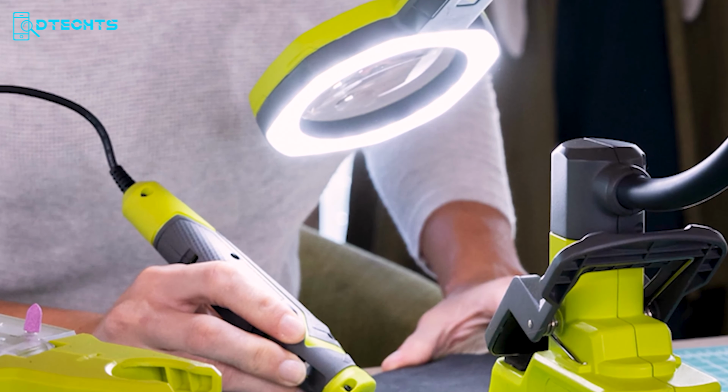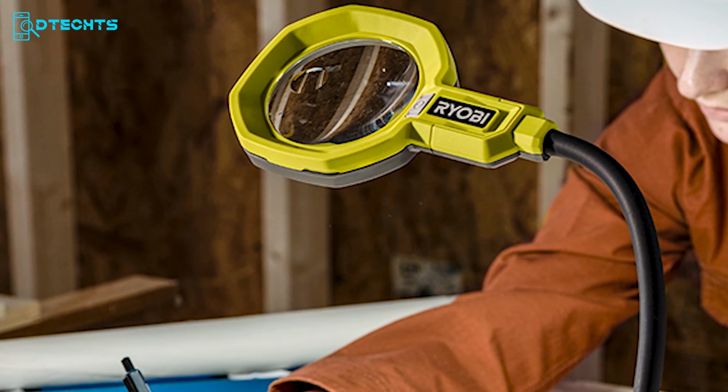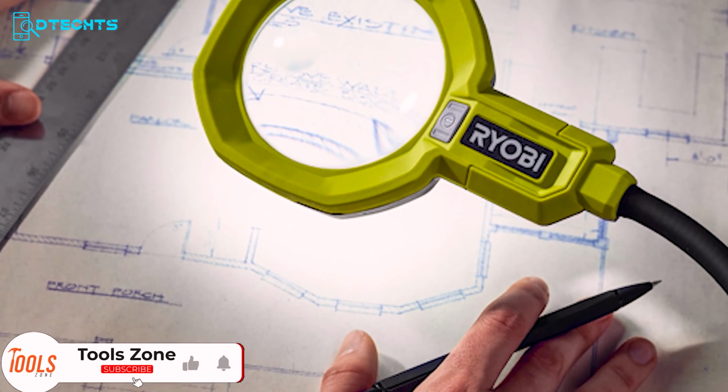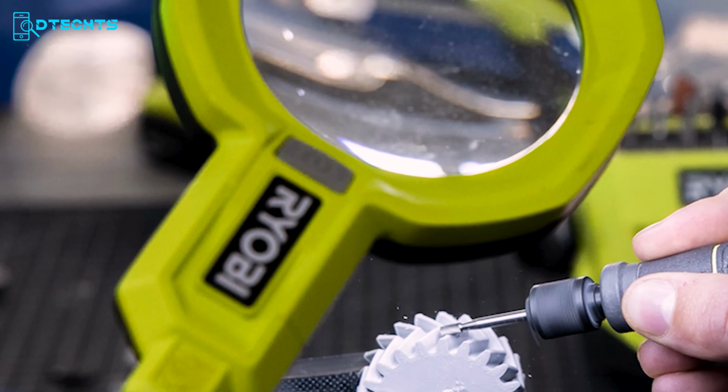This tool is a great combination of a magnifying glass and a bright LED. The Ryobi Magnifying LED Clamp Light is a versatile and innovative tool suitable for use by technicians, inspectors, collectors, hobbyists, crafters, readers, and many more.